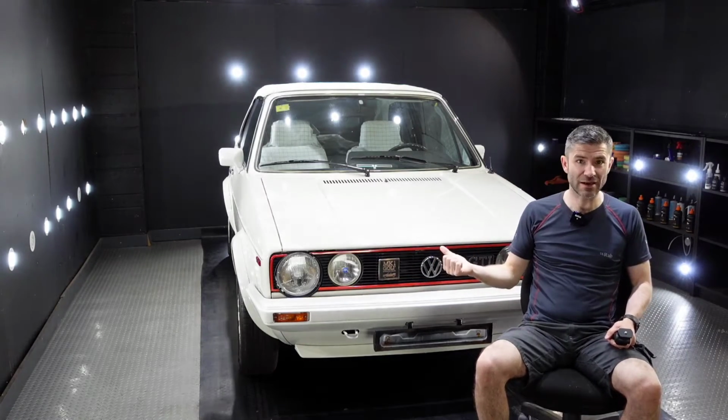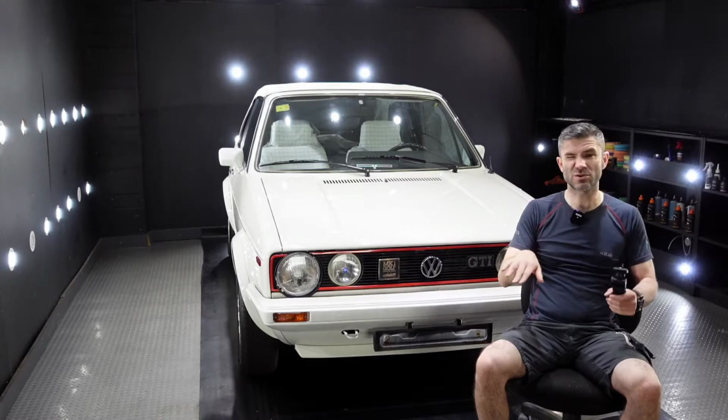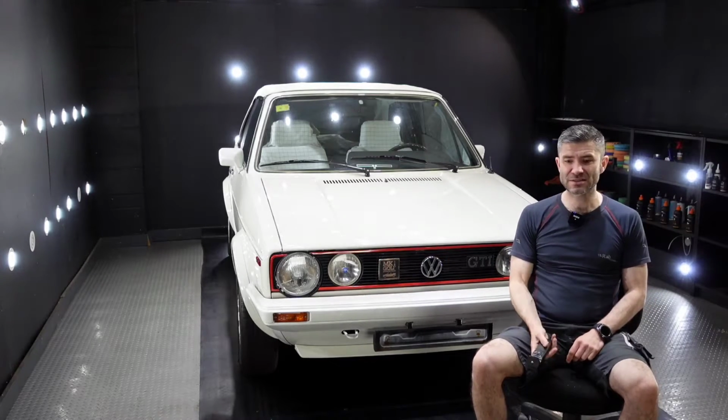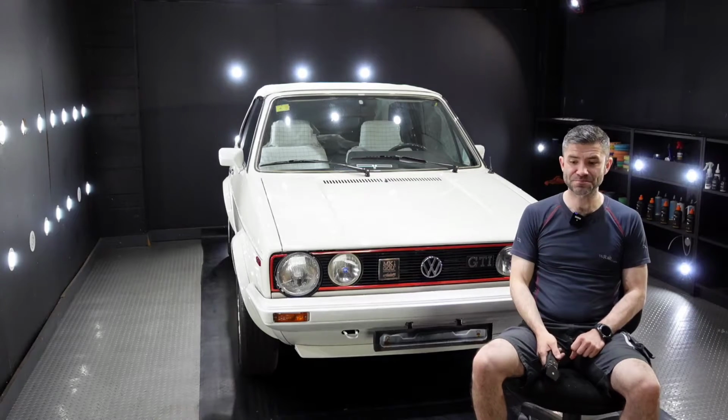I mean, it's a pretty clean car anyway. It's just about getting into all the nooks and crannies and the bits that obviously the owner hasn't in the past, or whoever's been washing it and looking after it.